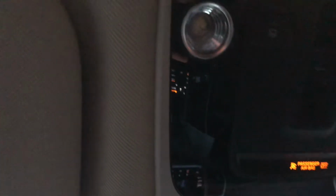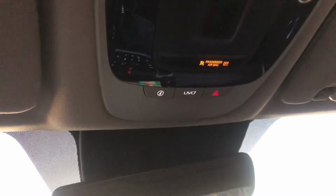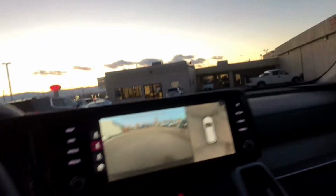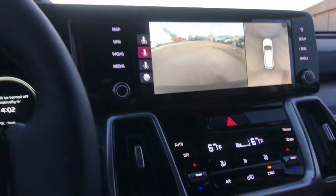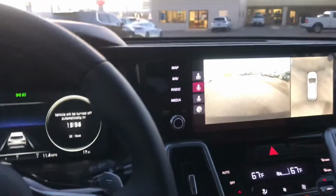Standard mirror, UVO. You got your lights up there as well. You got your UVO buttons and your roadside assistance, all that kind of good stuff. Not bad. If you guys have any questions, just let me know.